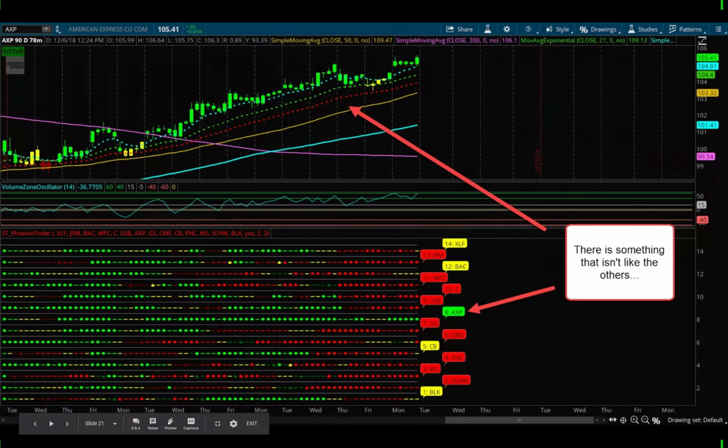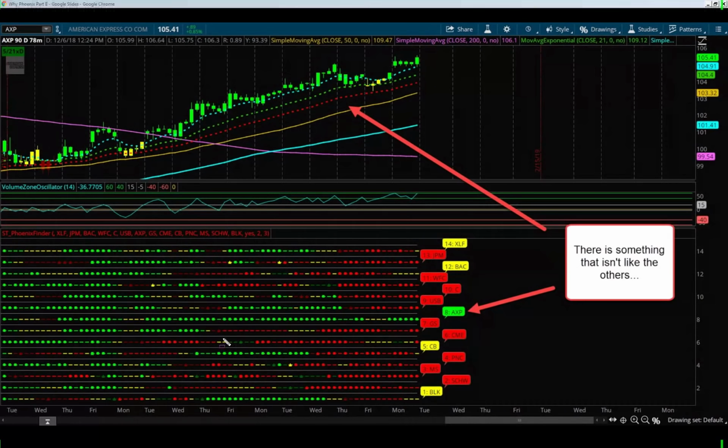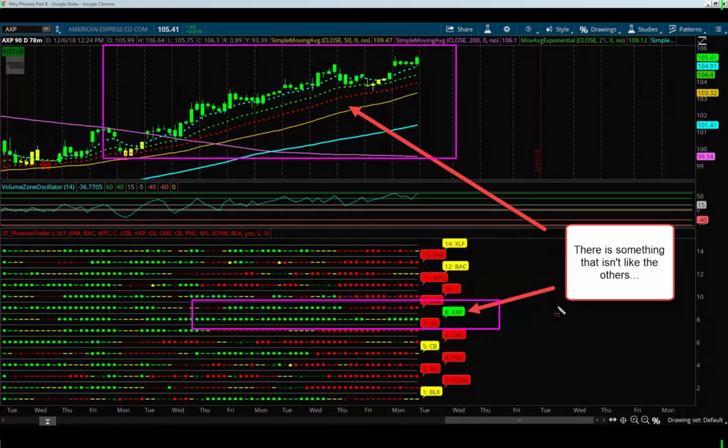Next slide, American Express. I know that we haven't really gone through how to read this and everything like that, but this is a slide of the financial sector, okay? Looking at the financial sector, you can see overall you have a lot of red, right? But what I can tell you is that American Express, you see green, green, green, buy, buy, buy. Why do you think that is? Because it has a very strong trend.